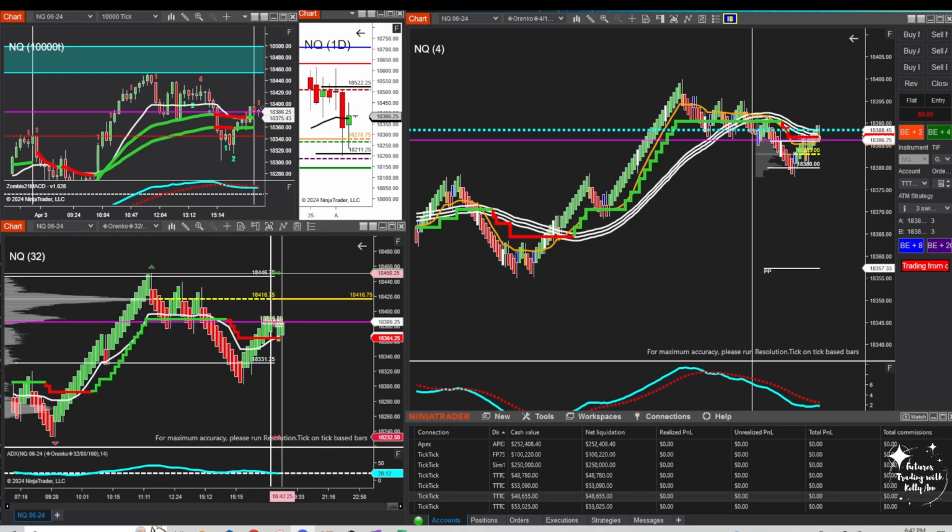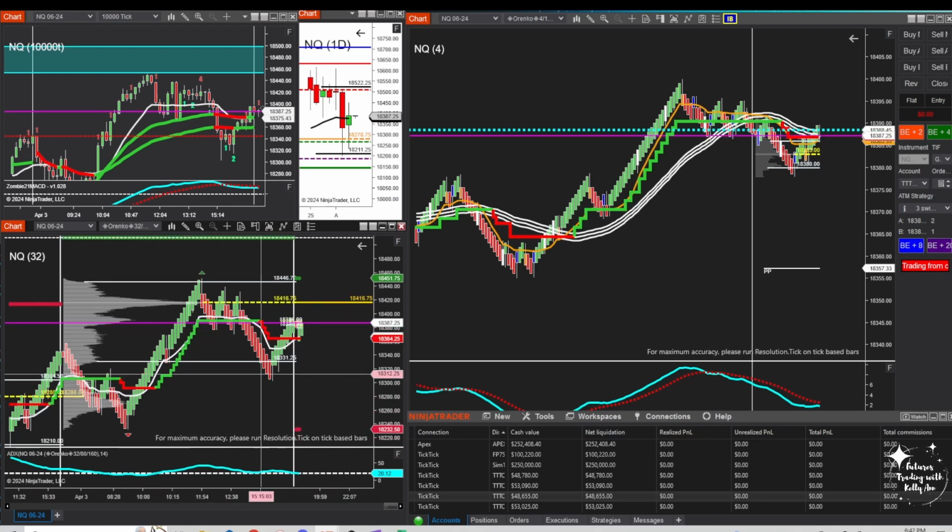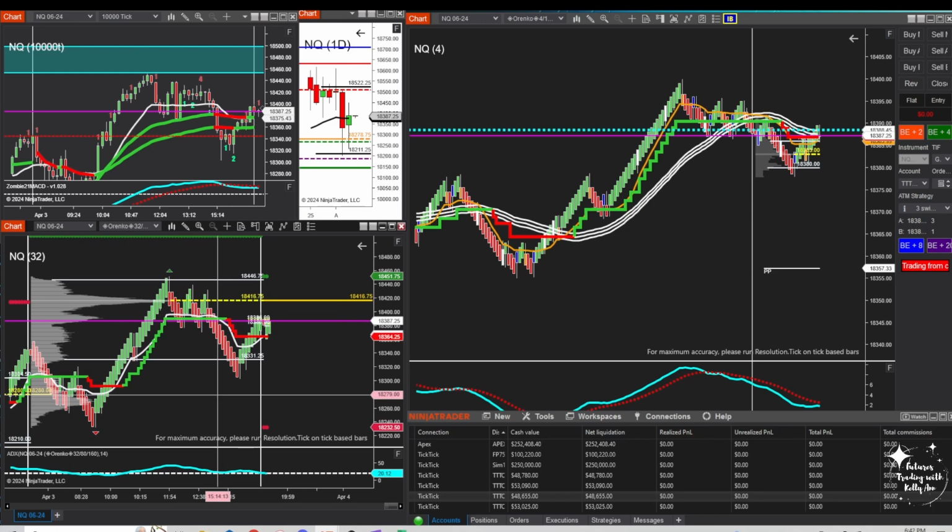Value area high for today is 18446.75, and value area low is 18331.25. The profile is pretty trading range-ish. An inside bar is a trading range. We didn't exceed the range for today. We went up, we went down, we almost got to the bottom of that bar, but we didn't go below it. I'm thinking we're going to go up tomorrow, but we'll see.